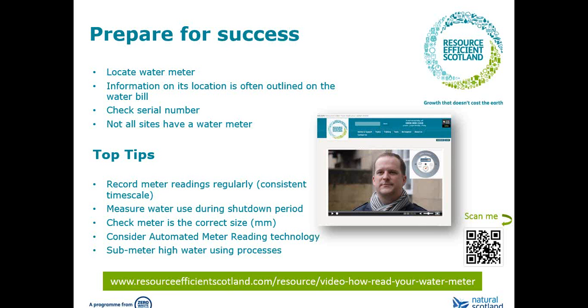Yeah, absolutely. Just before we move on, we're interested to know whether or not you've constructed a water mass balance for your organisation. So that poll should have come on screen now, and the options are yes, no, not sure where to start, no, you don't know what a water mass balance is. So, yep, quite a few votes coming in now.